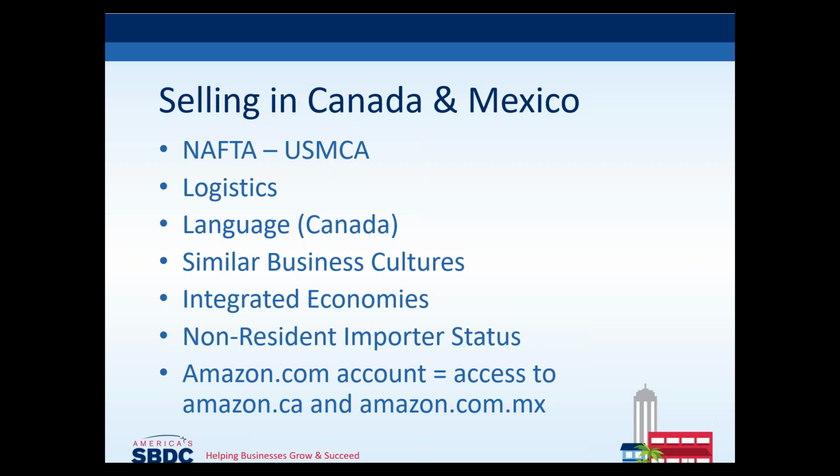And then within Canada, you can actually make use of the non-resident importer status, meaning that you can be both the exporter and importer of record, which is going to break down some of those barriers that otherwise might be put up for a potential buyer in Canada. So that's something that you might want to look into.